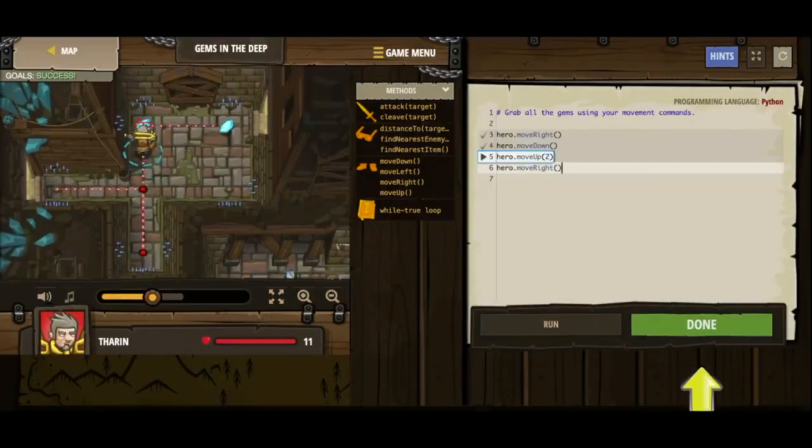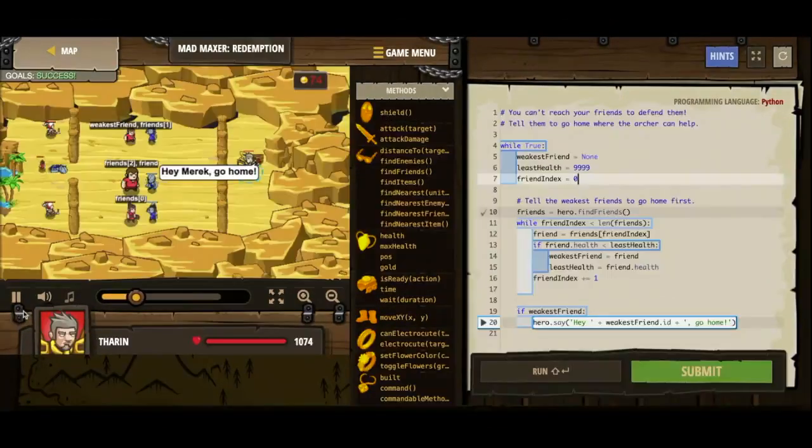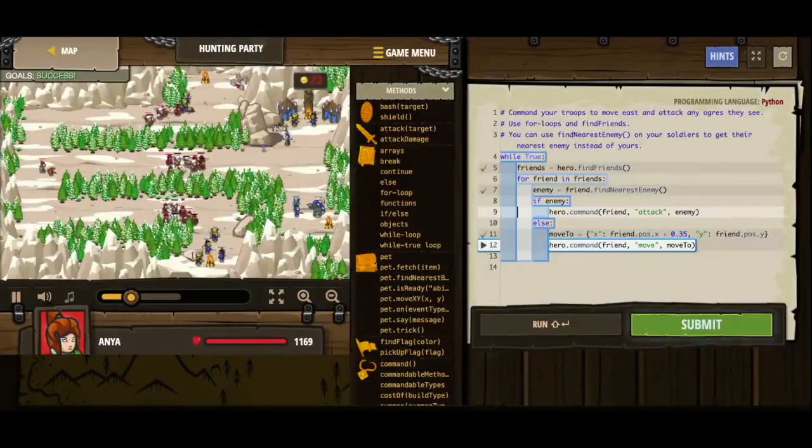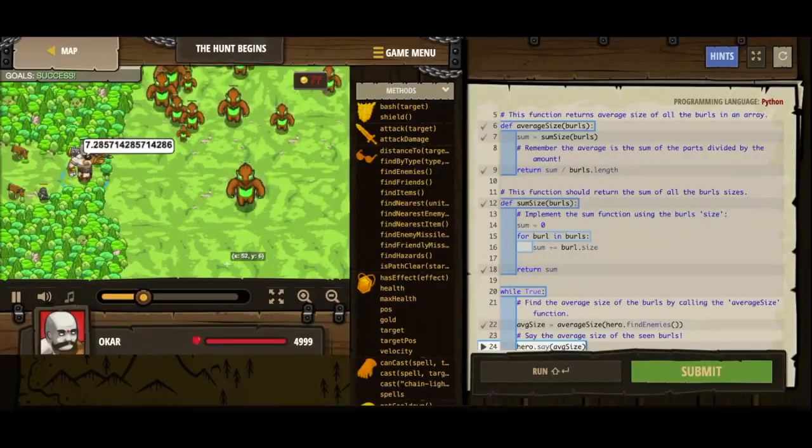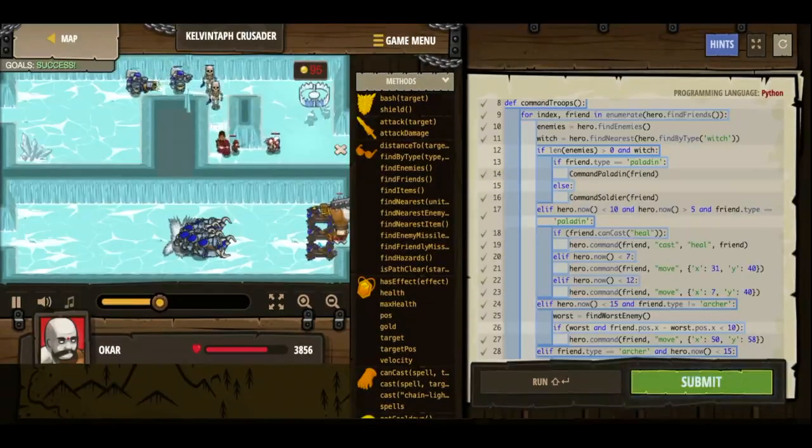As you progress, Code Combat teaches more and more concepts such as variables, loops, if-else statements, Boolean logic, functions, object properties, while loops, arrays, for loops, and much more.